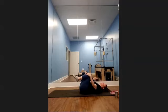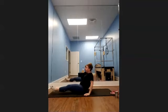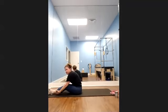And then let's take baby feet in, heels together. We would do this on the reformer at the end of class. 4, 3, 2. Gently draw yourself up. Lengthen those legs out. I have a soft bend in my knees. I'm going to reach down and hold.